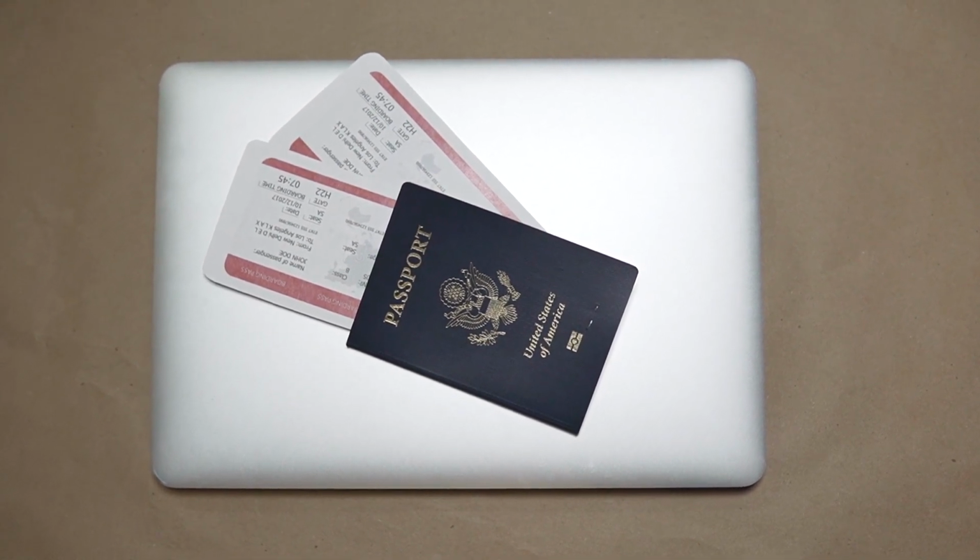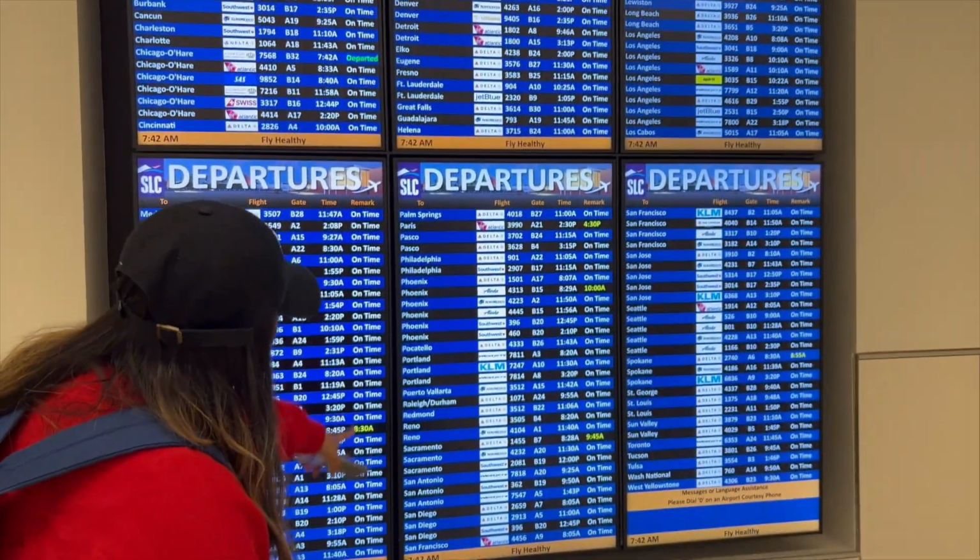Yeah, so always check before leaving your house that you have your ID, passport, whatever it is that you're using to travel, because a lot of times we see people have to go back home because they lost it or forgot it. The next one is to be aware of your flight time.